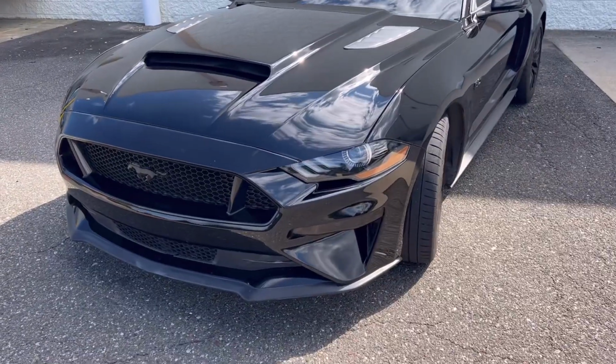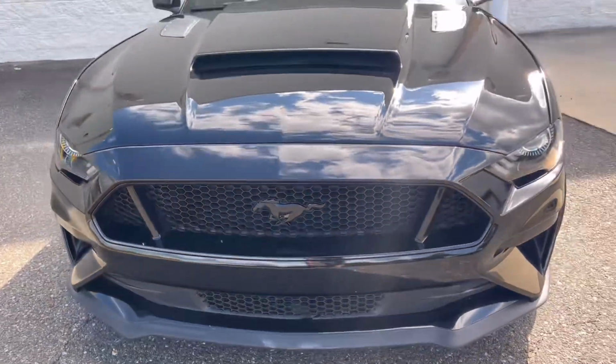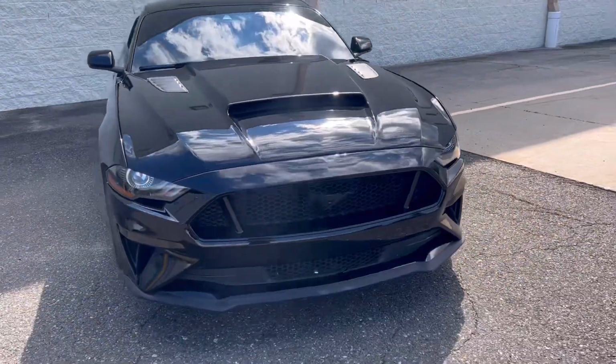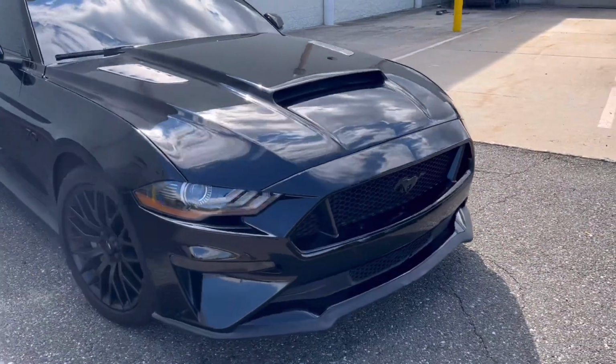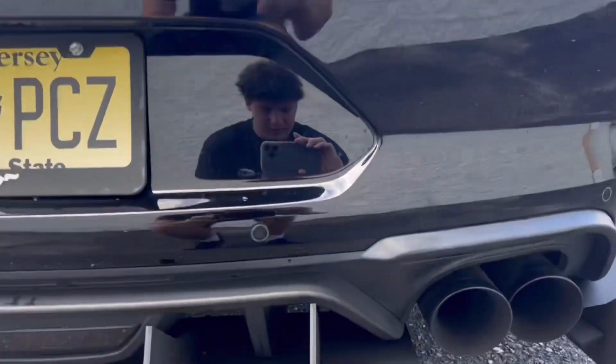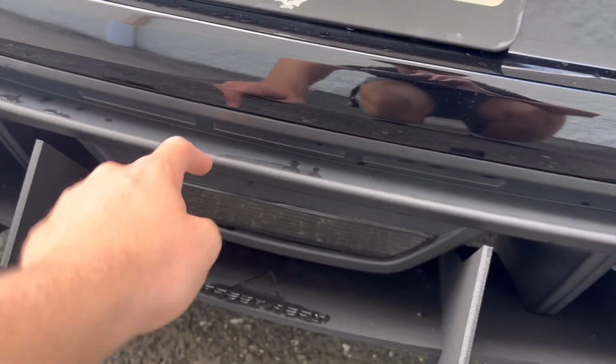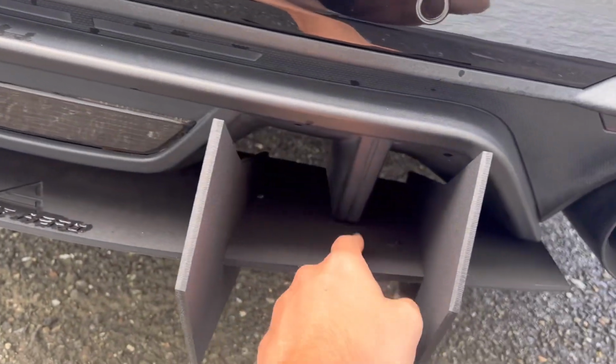The Mustang GT comes with the satin black front splitter. Makes it look very aggressive. There's always an aftermarket one, but straight out of the factory, out of the box, it looks pretty nice. And from factory, it also gives you the satin black diffuser. This one is aftermarket, but it comes with the satin black diffuser.